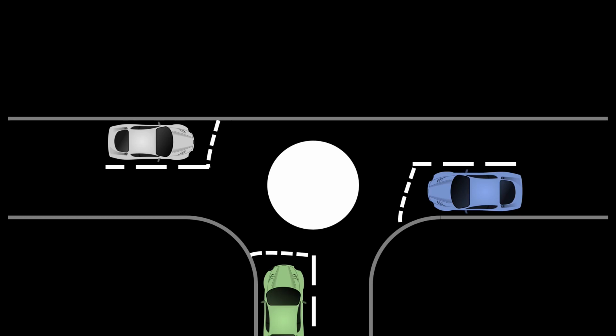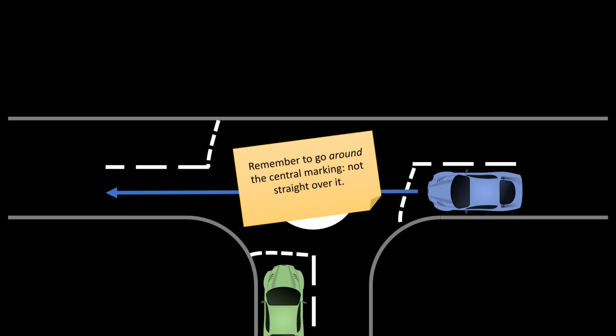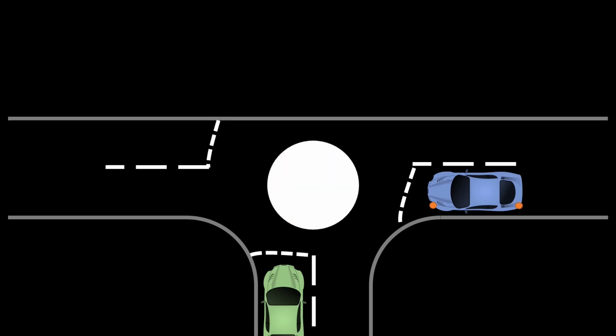Let's think about what the blue car could do. If the blue car has no signal, we would assume it's going straight on, across the front of our bonnet. So we give way and let the blue car go first. If the blue car is signalling left, we would assume it's coming into our road and therefore not driving in front of us. So although the blue car has priority over us, it doesn't actually affect us, so we could proceed to the left or right.